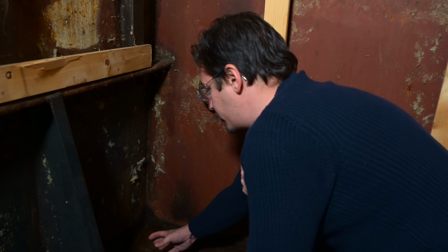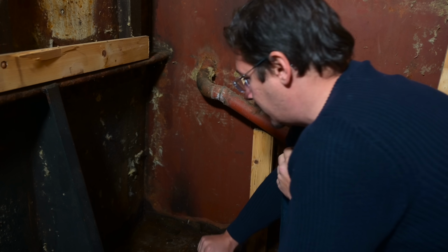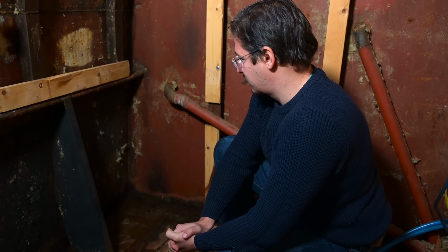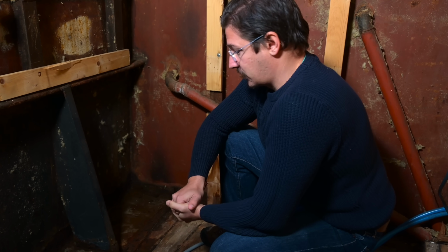Here the moisture comes through. So eventually, when it stops raining, which will be about, well, hopefully next summer, we can put a layer of Sika in between, and that will hopefully stop the water that comes in.